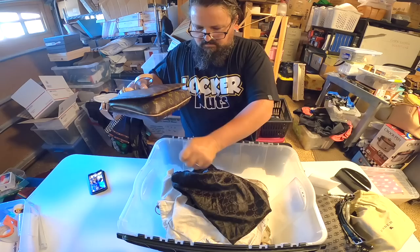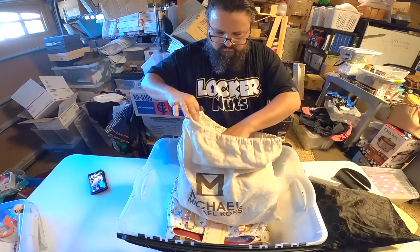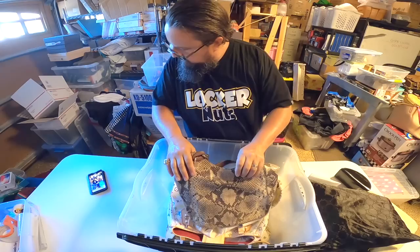I think that's a Gucci bag, though. Dust bag. Okay, this dust bag. This is Michael Kors. We like that. That's another good brand. I already found a few Michael Kors purses. Ooh, that's a good sound, huh? Somebody's interested in the Yeti cooler I listed for $200. All right. Beautiful.